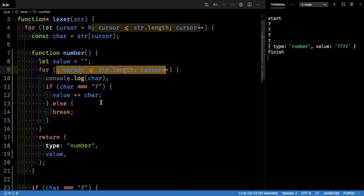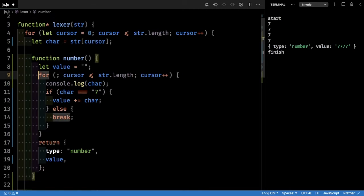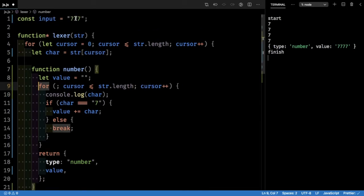Okay, probably the problem is here. So then we have a break. This is fine. The cursor is there. It's zero character. Now I see it. Yeah, so I'm too much into the future. The thing is that we really do four steps here. We do first seven, second seven, third seven, and then undefined.